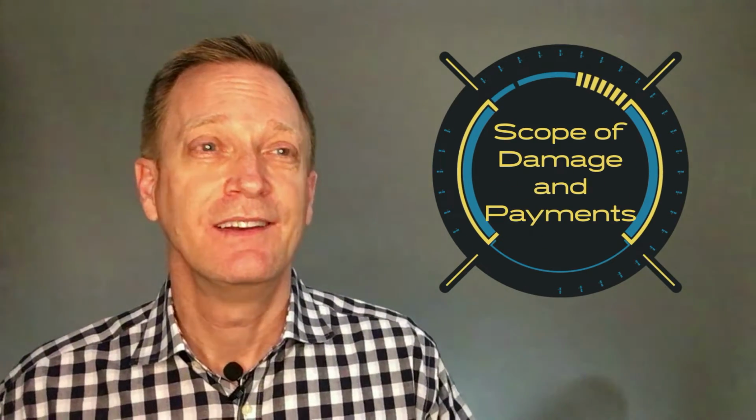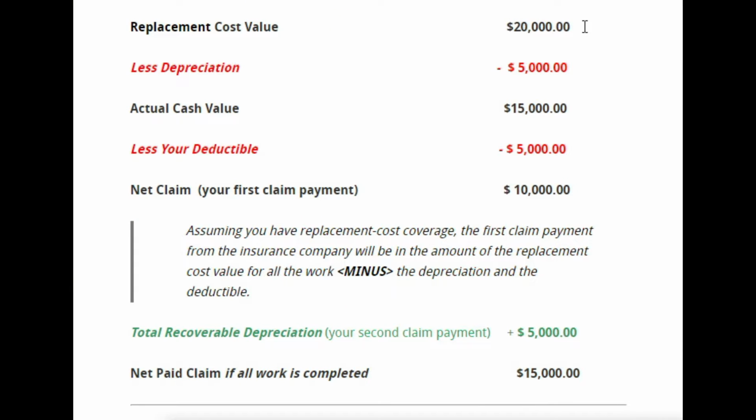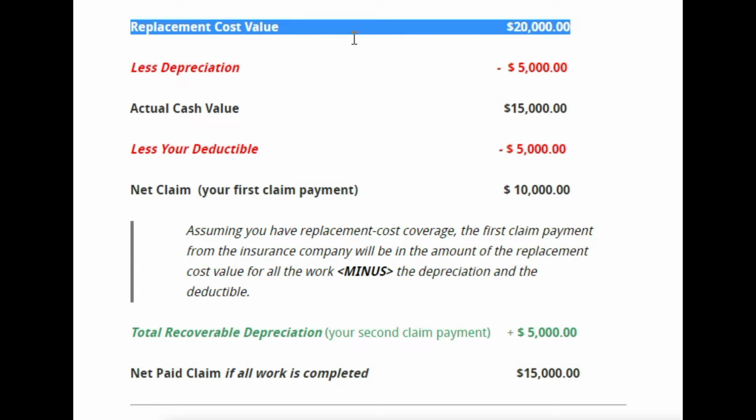Okay, so now comes what I think is the most confusing portion of the hail damage claim: understanding the scope of damage report and the whole insurance payment process. When the adjuster comes out to inspect your property, they're going to look at the roof, the siding, the windows, everything that could be damaged, and everything that's damaged and also covered by your policy, they're going to itemize in a report, and I call it the scope of damage report. They're going to add up all of that damage and estimate what the retail cost will be to make all those repairs, and that's going to be referred to as the replacement cost value.